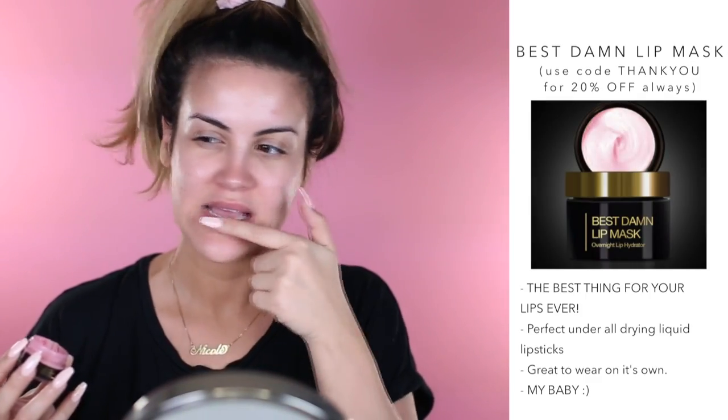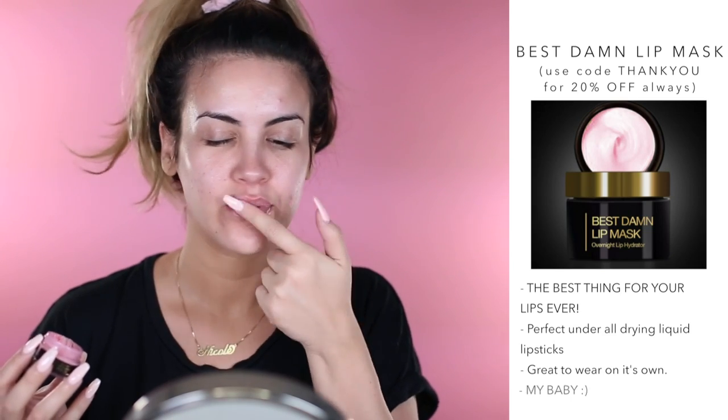I'm going to use my Tatcha Balanced Pore Perfecting Water Gel. And then we're going to move right on to moisturizing our lips. You know I'm going to use my best damn lip mask. If you haven't tried this yet, guys, try it. It's so good. And I made it.